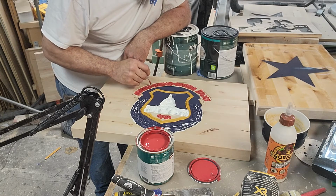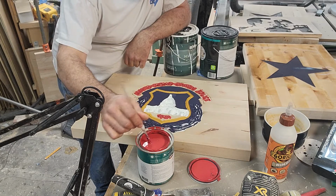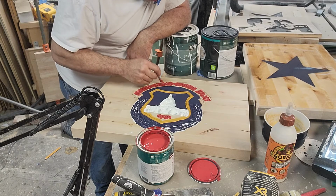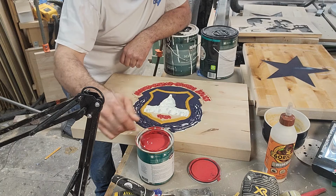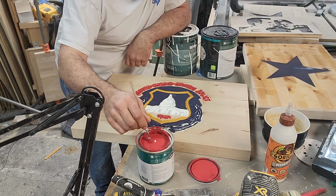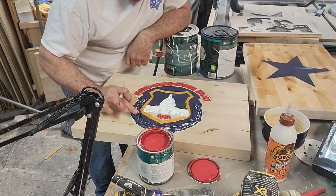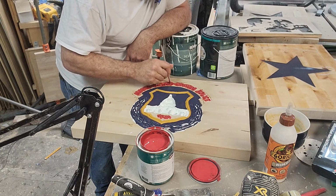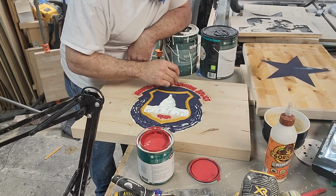Now what we'll do to make our life easy is I'll use my little random orbital sander, and I will sand close, but not so close that I get the blue, to sand the paint. Actually, I might even use a detail sander to sand off as much of the red to make it easy for the white to go on there. And we'll do the same thing on this as well to get the blue, so that way it'll only take one coat of the white. What I use is paint and primer in one.